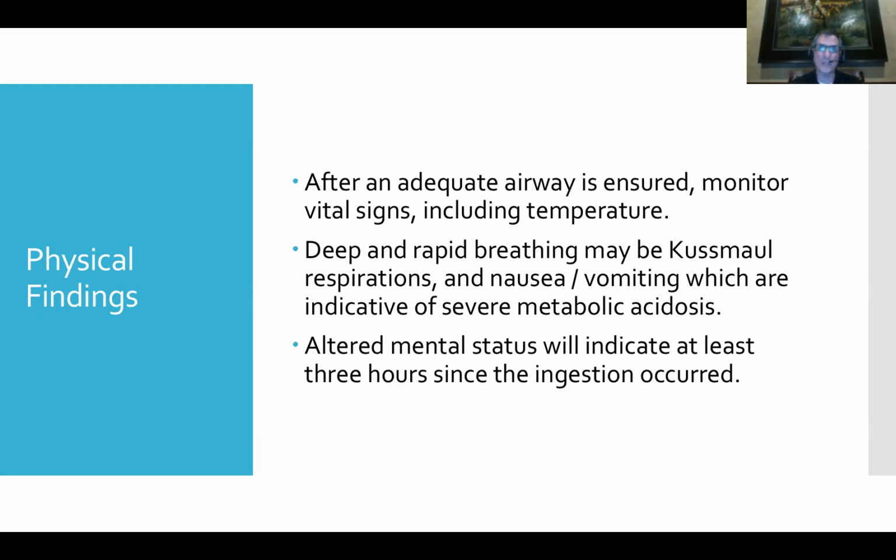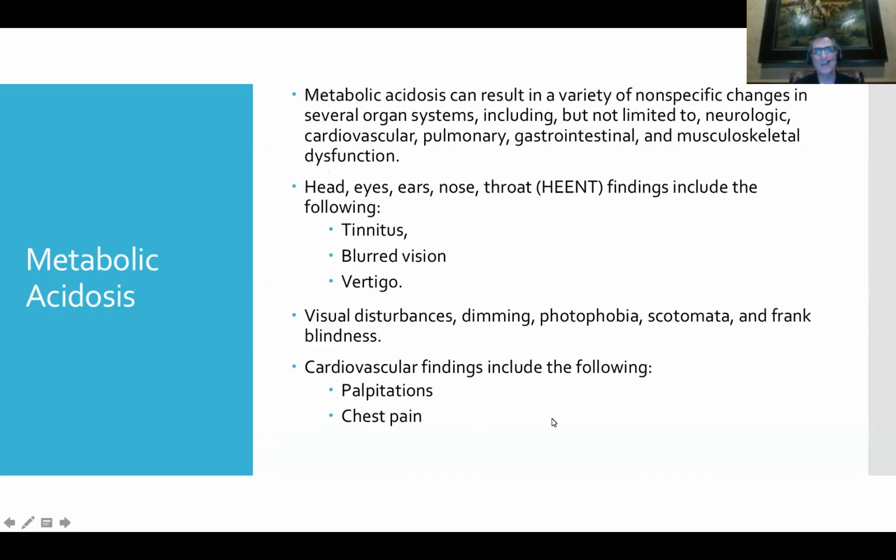The most important thing is to make sure that you're very accurate with your history and you're accurate with your physical findings here. In other words, you know what you're looking for and you know what you're going to start recognizing here. All right.